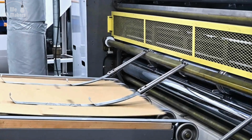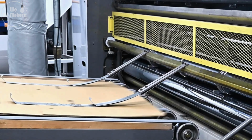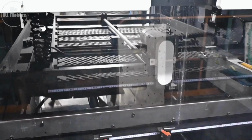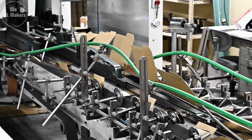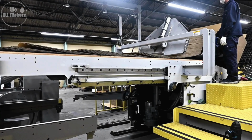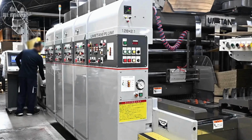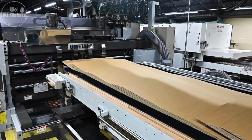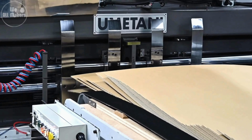Did you know that over 500 billion cardboard boxes are produced every year worldwide? That's more than 1,500 boxes per person on the planet. First, we start with print processing. Massive printing machines apply designs, logos, and information to the cardboard sheets. This step transforms raw cardboard into customized, branded packaging in just a few hours.